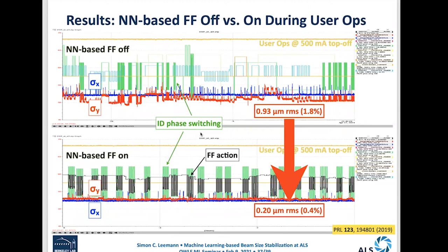I'll summarize here for you guys roughly what we've seen in conclusion. So viewed from the machine side, what we're essentially doing with this neural network based stabilization feed forward is we're bringing down our residual vertical size changes from roughly 1 micron RMS. We're bringing them down by about a factor of 5. We're now well below 1% RMS. We're getting fairly close to the resolution of our diagnostic beamline. And this is now bringing regular user ops top off at 500 milliamps.